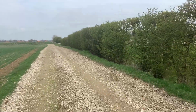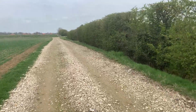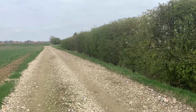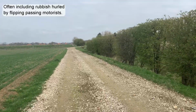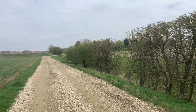But it's good not to be constantly having to think about cars coming. Must get off the road, get on the side. I'm going to say walking on the verges is not great on the legs. They are very uneven, lots of trip hazards. Thankfully I didn't trip, but yep, glad to be on this. Might be a bit hard underfoot, but frankly I can live with that.